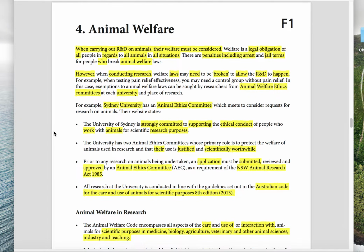Moving on to animal welfare. So when you're carrying out research and development on animals, you have to consider the welfare of the animals. So welfare is a legal obligation of all people in regards to all animals in all situations. And of course, you can get financial penalties, you can get arrested, and you can go to jail if you continuously break animal welfare laws, because all animals need to be protected, and they are according to the law.